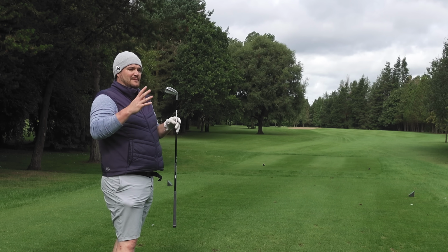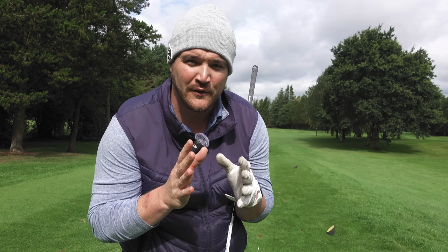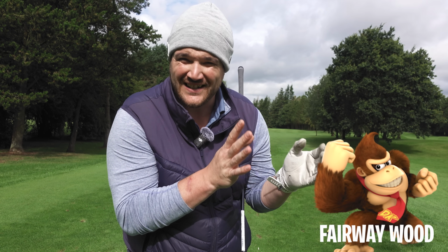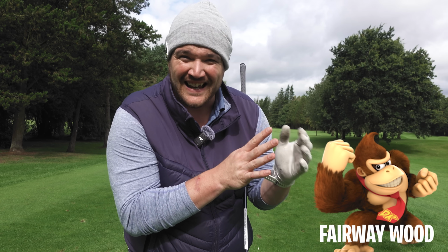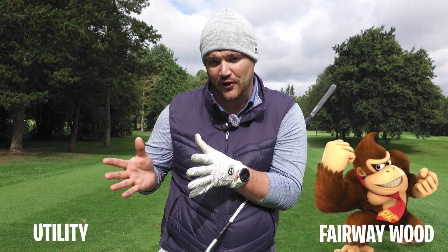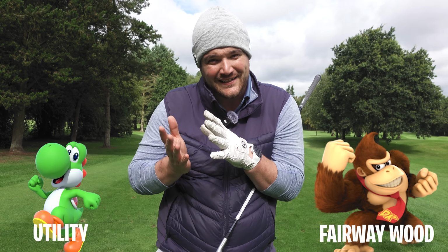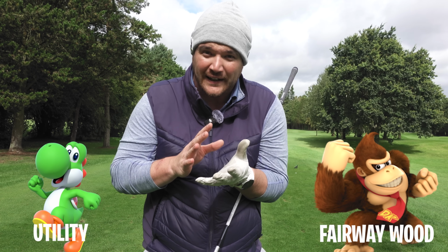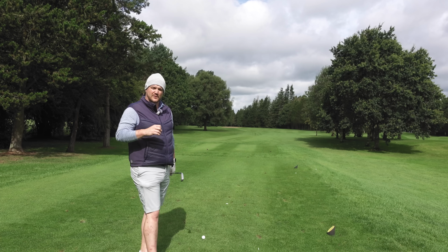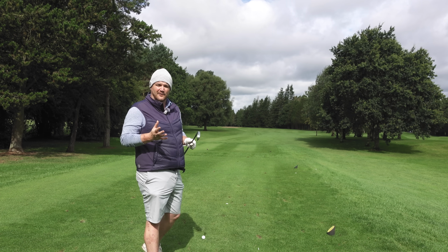But I still class, especially modern construction, the fairway wood for me is still on that Donkey Kong side with the driver. More distance, strength, less precision, let's say. But the utility for me is on Team Yoshi. It's cute, finesse, gets the job done in a different way. Smart, workable. Did I really just bring Donkey Kong and Yoshi into this? Yeah, I did.